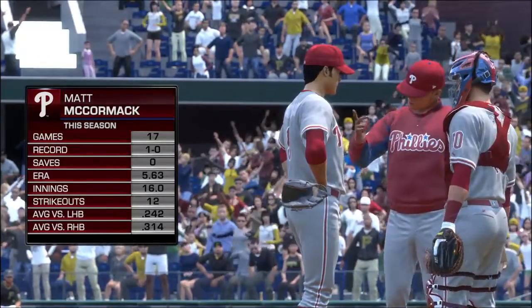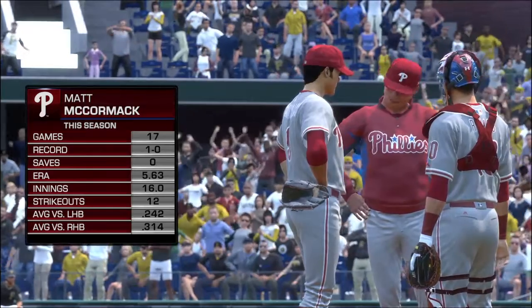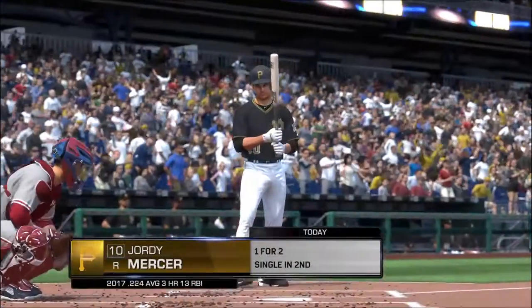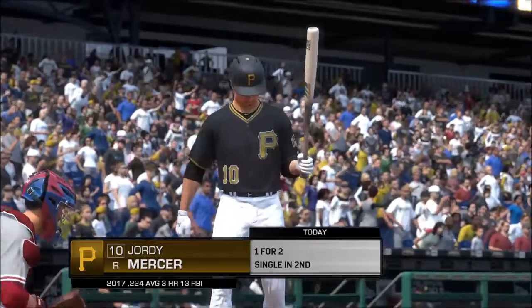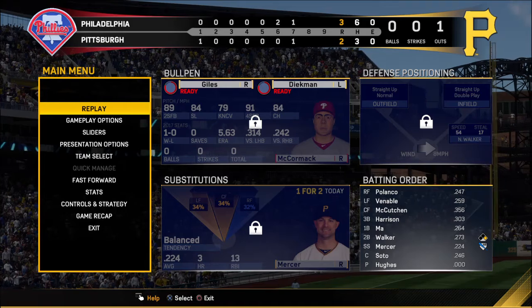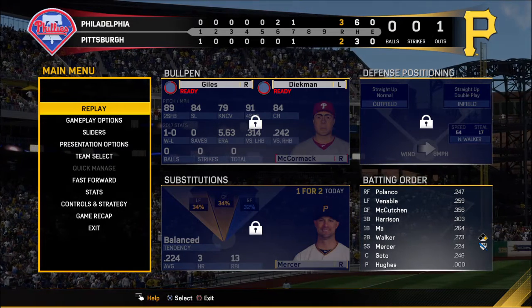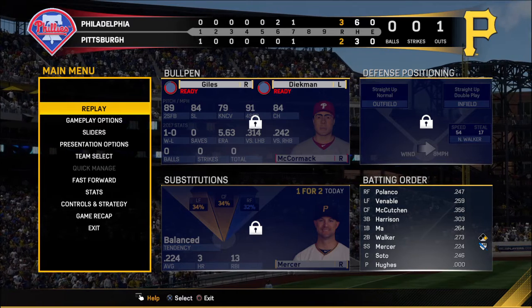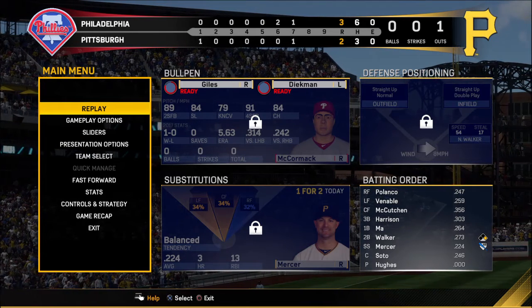And playing center field, John Jay will play center field, and Matt McCormack will be the pitcher. We take a look at McCormack's numbers. He is 1-0 with a 5.63 ERA. Left-handers batting .314, while right-handers batting .242.